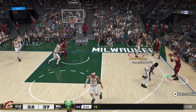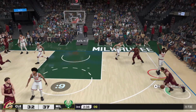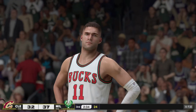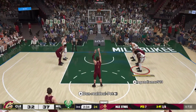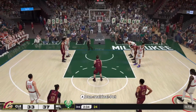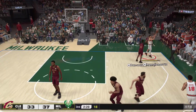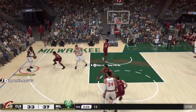Pass to Jerome. It's Strus on the wing. He has 7. And foul on the shot. He'll shoot 2 at the free throw line. That's on Brook Lopez. And you don't ever want to get into the habit of letting the offense get to the rim. First one falls for him. That misses, so he splits the free throws. Bucks leading by 4. Over to the wing. Nice ball movement by Milwaukee. And they double up on Antetokounmpo.